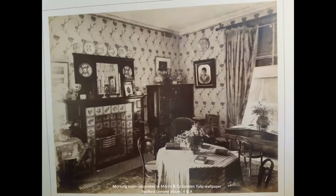The firm specialised in architectural photography, producing thousands of images of some of the most luxurious and artistic houses, stately homes and castles of the age. As with One Holland Park, many of these residences are now lost, and so the Bedford Lemere photographs provide an invaluable insight into British interior decoration of the late 19th century.